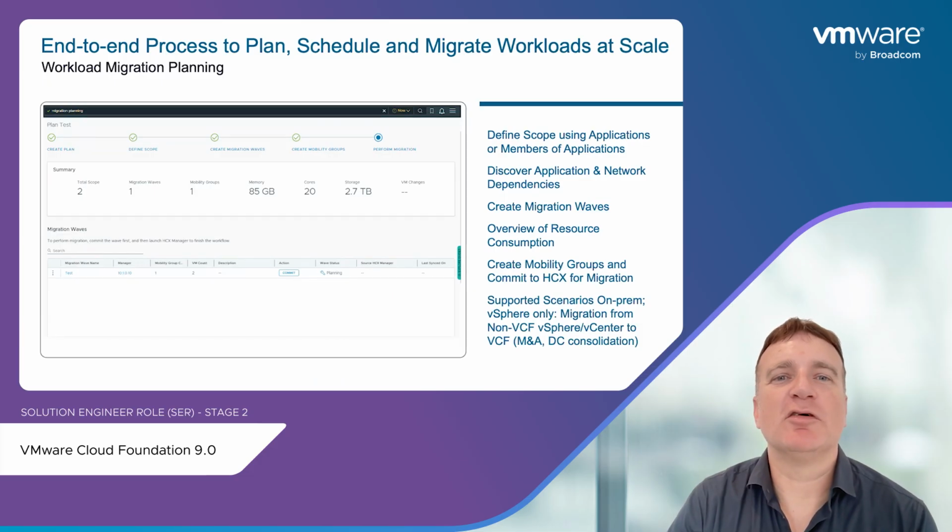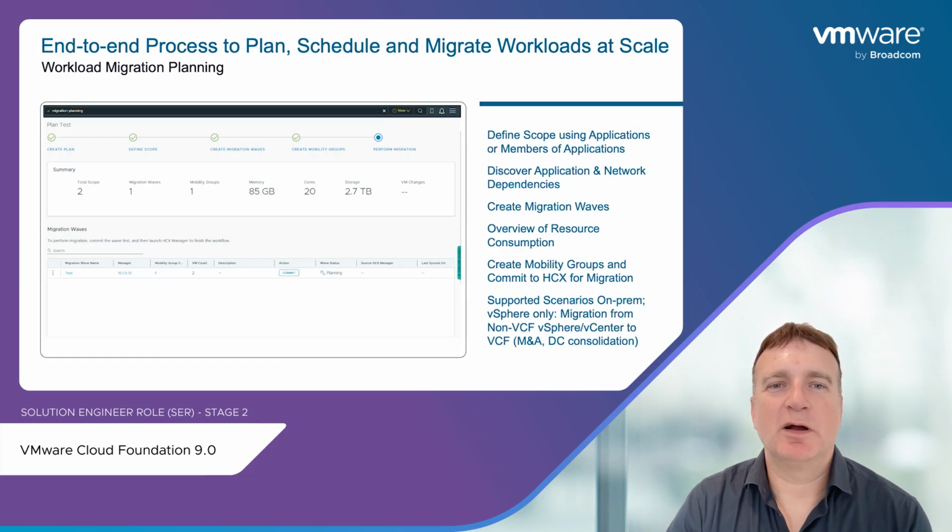The structured approach ensures minimal disruption, improved efficiency, and provides a seamless transition to VCF. This includes migration planning with a step-by-step set of workflows so that when migrating workloads at scale, application dependencies, resource allocation, all of that is covered, ensuring a smooth transition. The migration planning process covers defining the scope of applications that need migration and discovering dependencies. It also looks at creating migration waves, where workloads are grouped into logical migration waves, ensuring controlled execution.